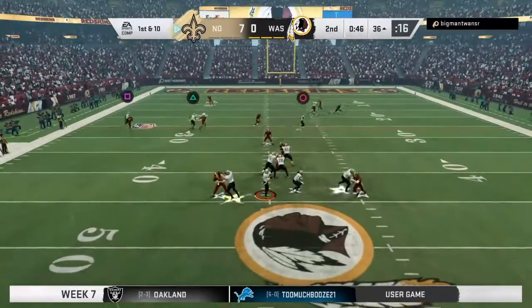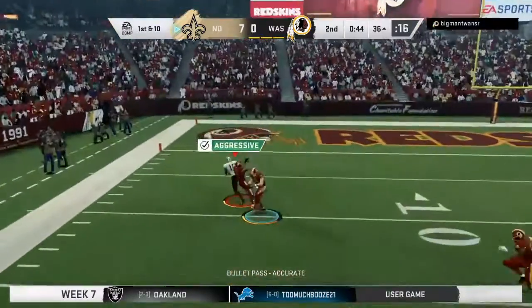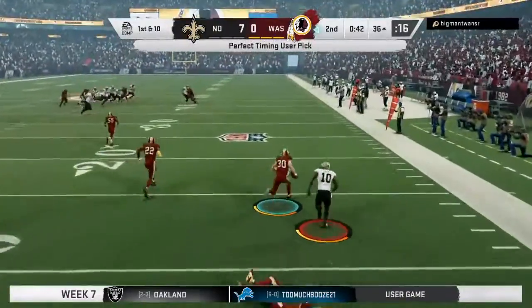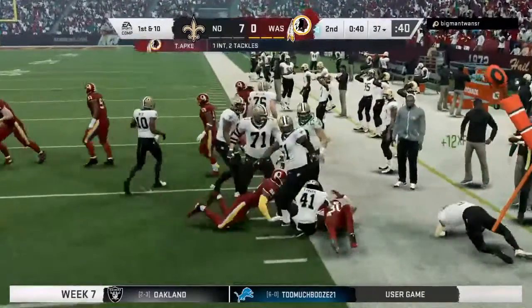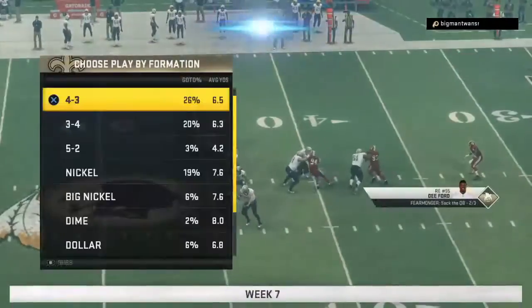Out of the gun, it's Young. This time for Smith, and it's intercepted. Picked off by Troy Apke. And a terrific return as he'll take it up past the 35.